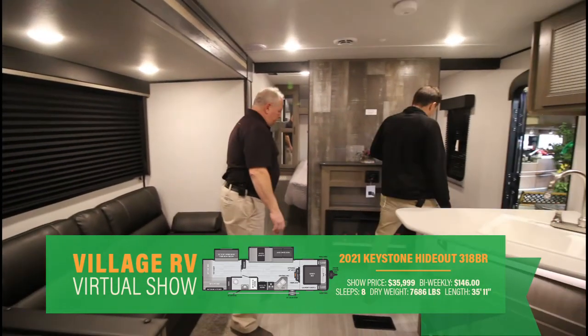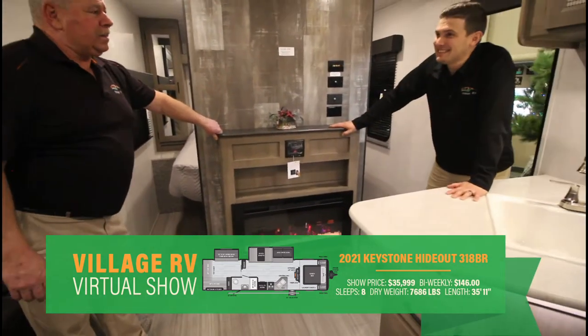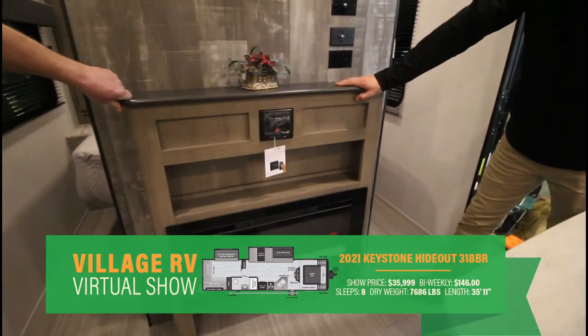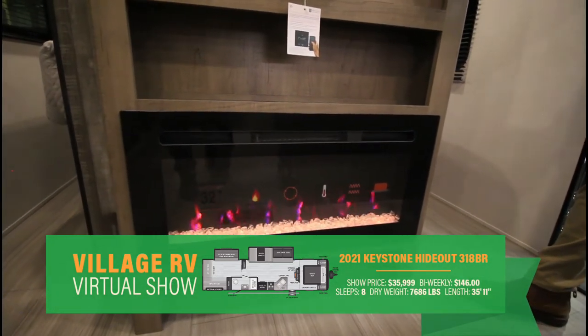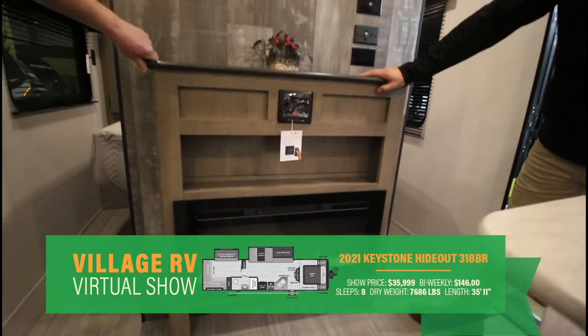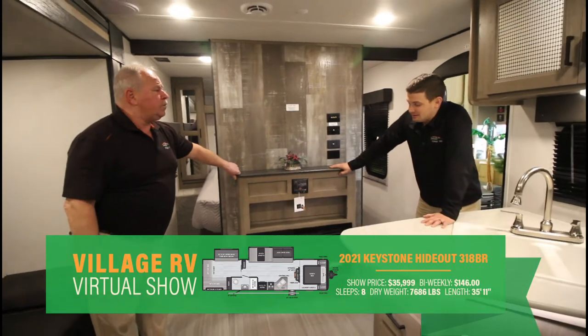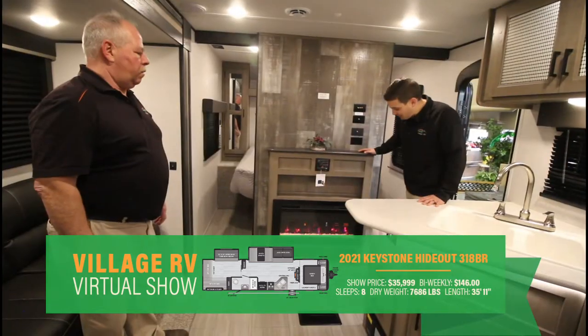Jacques, is this a fireplace in a camper? That is a fireplace. Yes, 5,000 watt BTU fireplace. The nice thing with that, if it's a little bit cool at night, instead of turning on your furnace, it's just a matter of flipping the switch. It's a heat, it removes a lot of the humidity out of the air. Makes it really nice. Nice atmosphere.